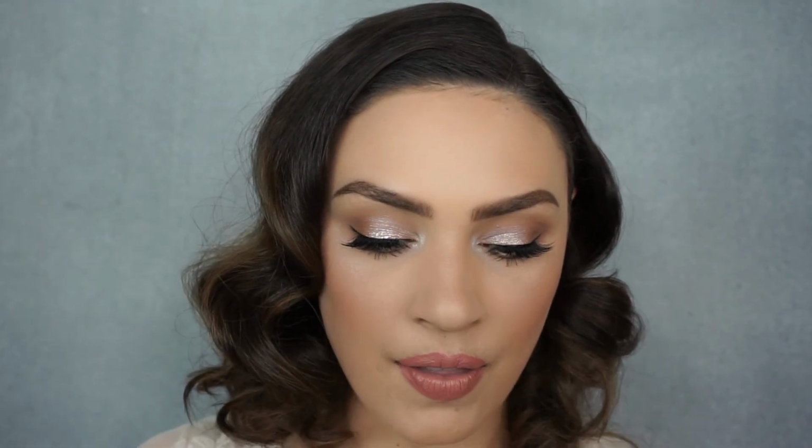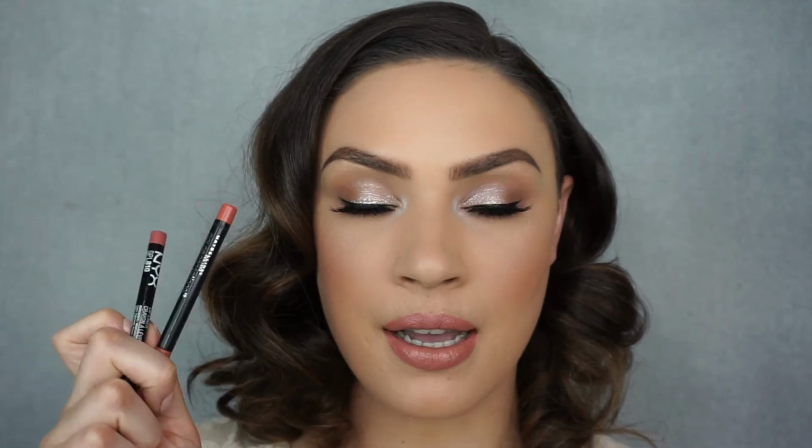So I took my hair down and then I applied the number 7 in Honey Bloom. It's one of my favorite nudes. It's very moisturizing on the lips, very creamy, very beautiful. I lined my lips with both of these lip liners, but Natural by NYX is a perfect match for this lipstick.